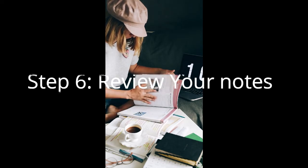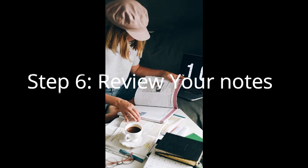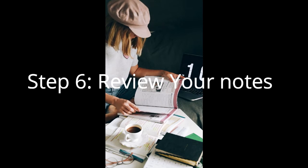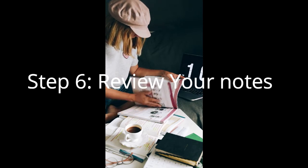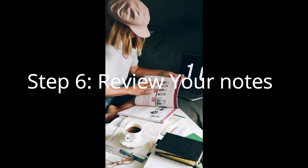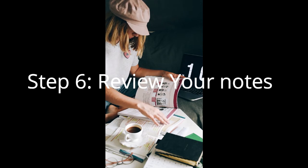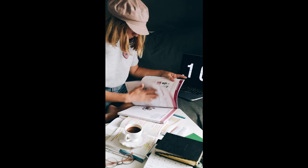Though the volume of review material increases as the semester progresses, the amount of time needed to review older material decreases. After you've reviewed the first week's material a few times, it will take only minutes to skim over it and recall the key points.